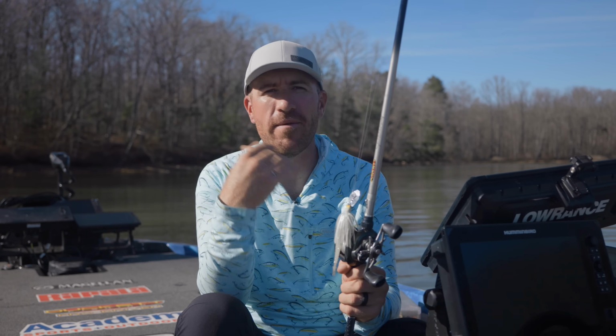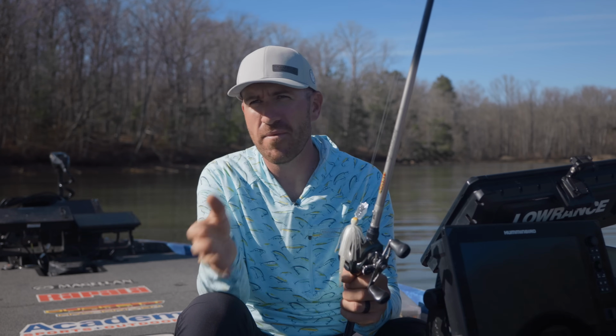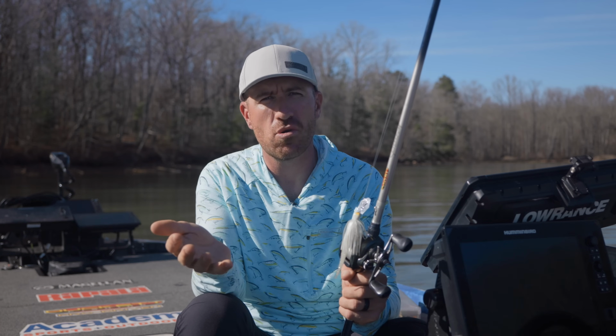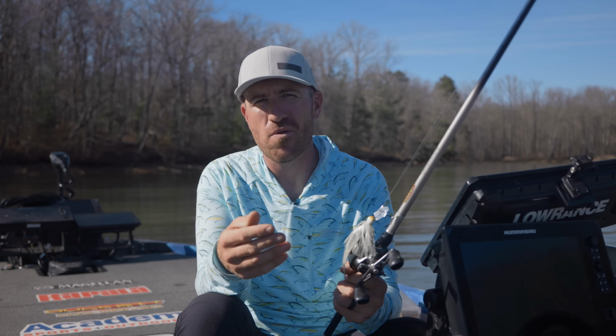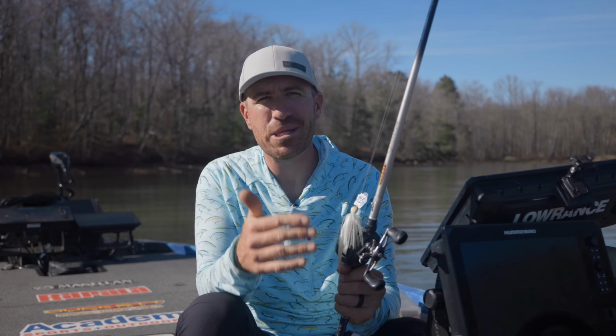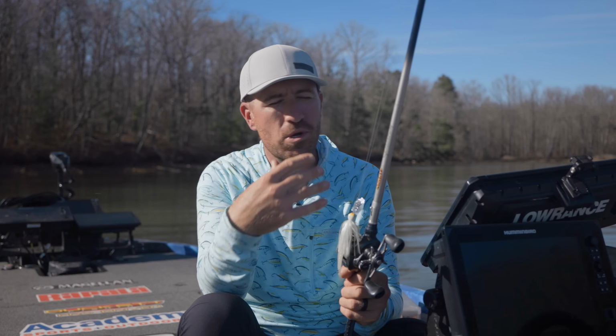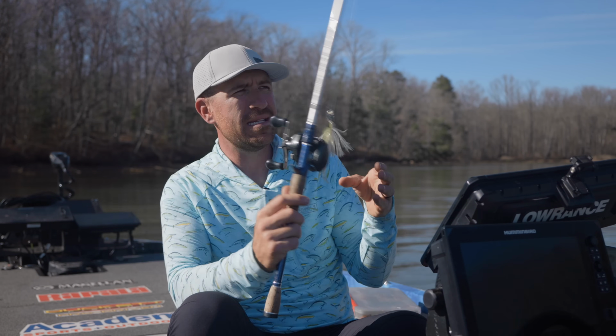I feel like you can't go wrong with a chatterbait this time of year, especially for my friends that have a lot of grass, so your Guntersville fishermen, of course, down there in Texas, anywhere that has grass, you just can't go wrong with a chatterbait. It's just a bait that comes through grass so well, but works well on hard bottom places, and works well on points, works well on all that other stuff. I mean, it's a good one.